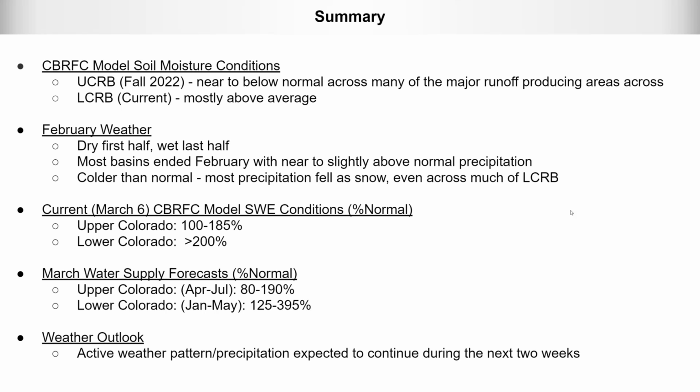Early March snowpack conditions are sitting near to well above normal across the upper Colorado River Basin, and then pretty extreme high snow water equivalent conditions across especially central Arizona. Greater than 200% of normal snowpack conditions across the entire lower Colorado River Basin. And our March water supply forecasts are slightly below to well above normal across the upper Colorado River Basin and above normal across the lower Colorado River Basin. And we are expecting the weather pattern to remain active and bring some additional precipitation in the next 2 weeks.